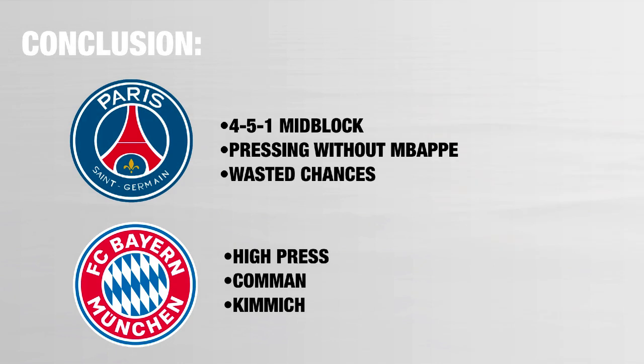So in conclusion, that 4-5-1 mid-block, for me, I understand it, using a lot of players to try and block those passes coming inside and trying to press the side of the pitch. However, I would have liked to have seen Mbappe further up the pitch and Neymar pressing the pivots. Pressing without Mbappe, for me, left him in areas which didn't make him effective in the counter-attacks, and they wasted too many opportunities. They had great chances to score, but wasted too many opportunities.